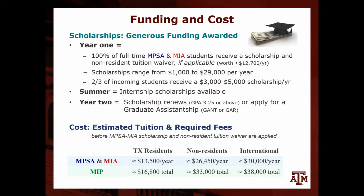In the summer, internship scholarships are available if you get an internship that doesn't pay. And if someone is doing a language immersion, there's some opportunities for them to apply for those. In year 2, your scholarship will renew at that same rate. So if you came in at $5,000, you're renewed at $5,000.